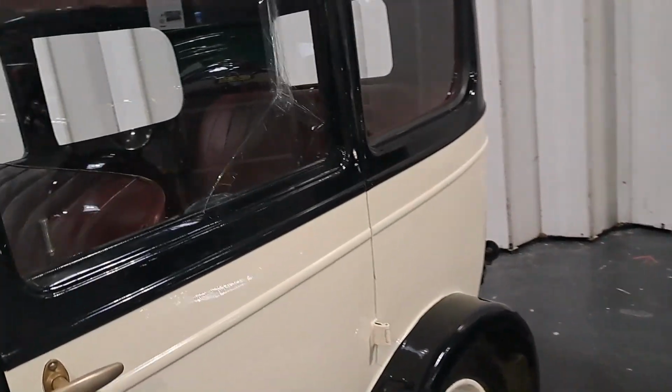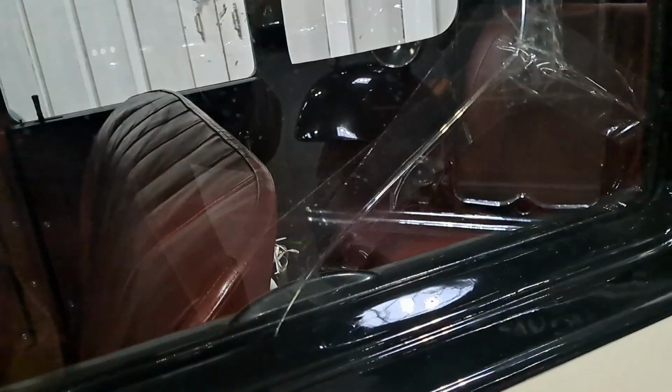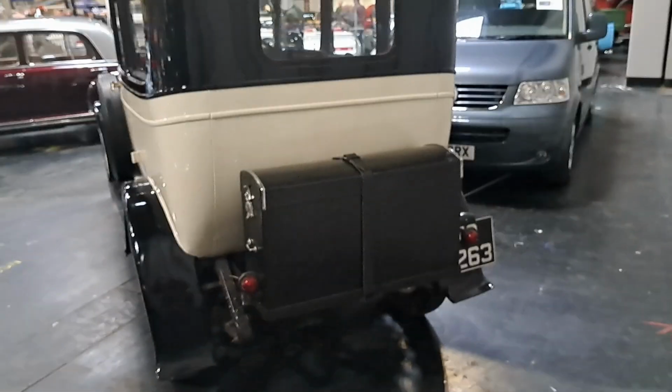Let's see if we can have a look inside this Morris. Is that locked? It's locked, wow, okay. Never mind. You get no boots, so you have to improvise.